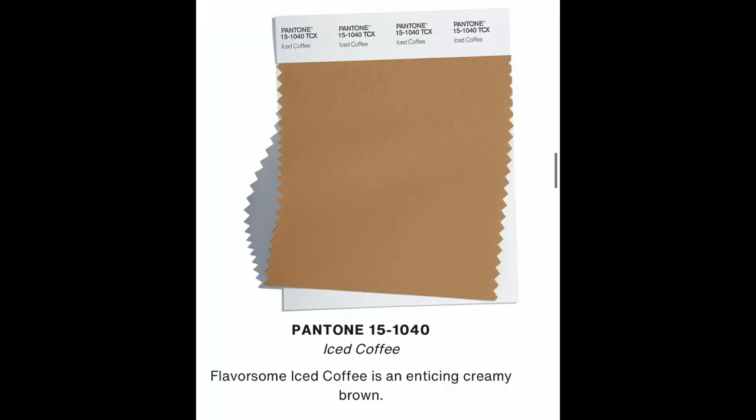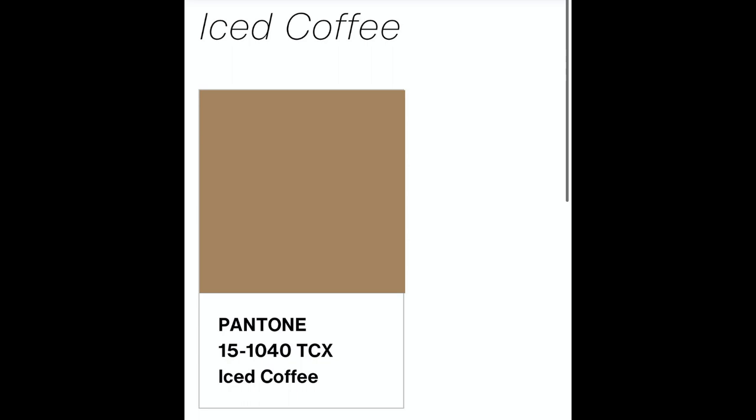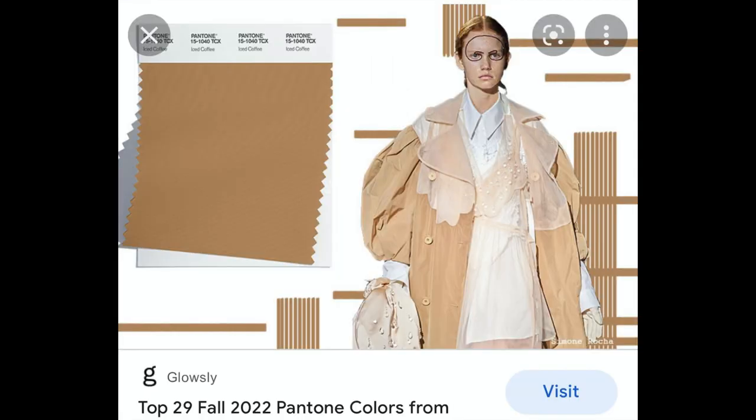Okay, this next one, again, not gonna be my favorite. It's called iced coffee. Flavorsome iced coffee is an enticing creamy brown. This is what I would typically say, just one of those almost caramel color tans. This is a little bit lighter than the traditional caramel color. I do like it. Again, I don't know how many times I need to say it ad nauseum because you're probably getting bored. Not my favorite, but I don't hate it.